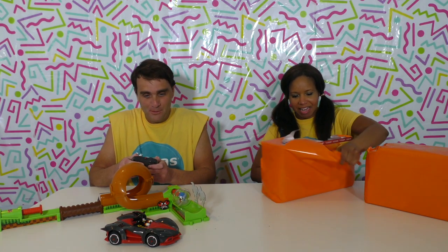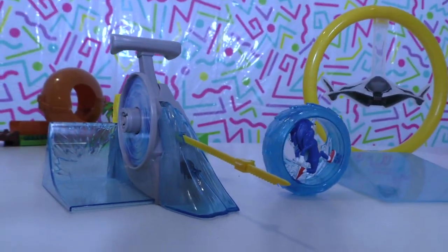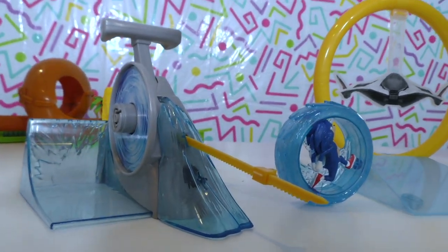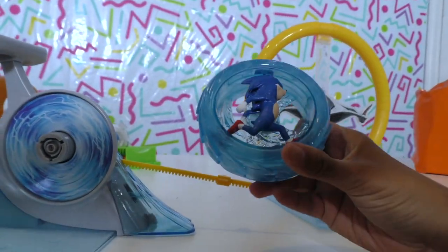Wow, that was cool. It's a Spin Dash Sonic. Spin Dash Sonic, but you have to open that up too. And here's Spin Dash Sonic. Wow, this thing looks so cool! Look at this, here's the launcher over here. Is that where Sonic must go? Yeah, he goes inside, and look, here's Sonic!